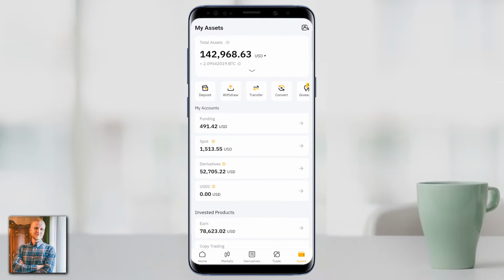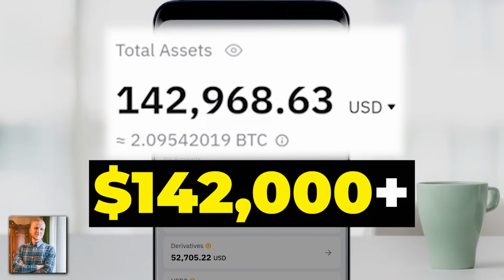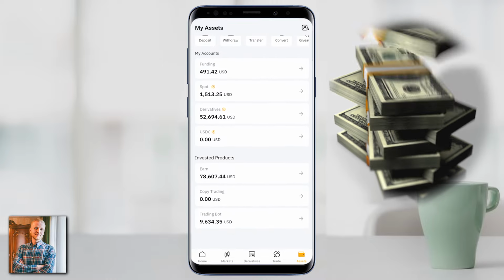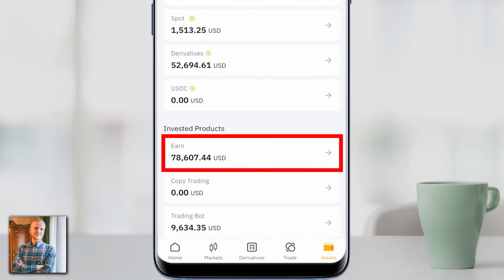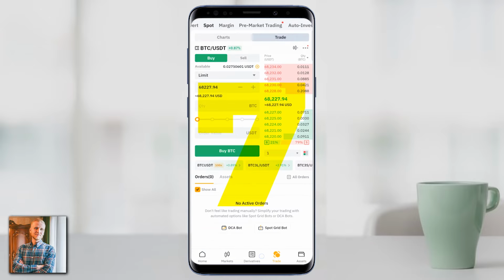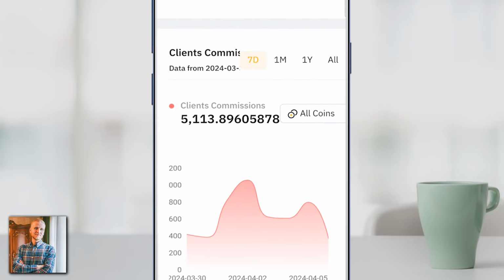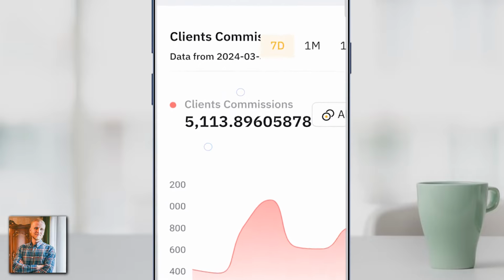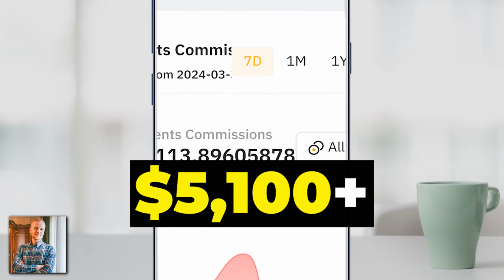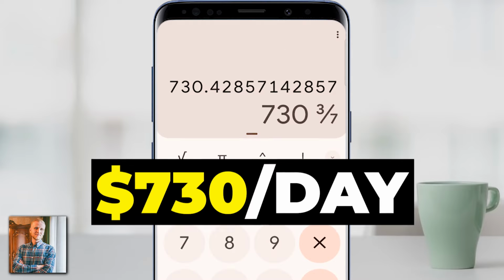On this crypto earning app for Android, I currently have more than $142,000 and I receive more money every single day here on the Earn section automatically. In this video, I will show you 7 ways to earn Bitcoin and crypto on this app on Android and iPhone. With the free method on this app, I have earned more than $5,100 in the last 7 days. That is on average $730 per day for free.